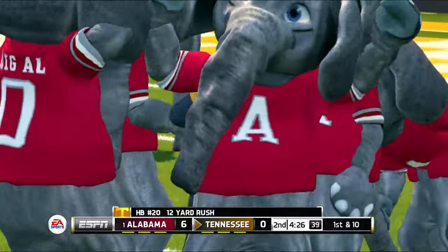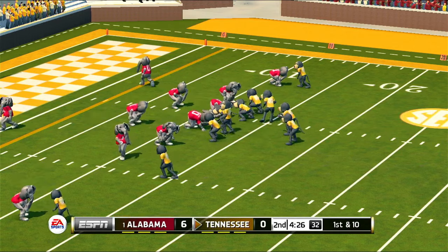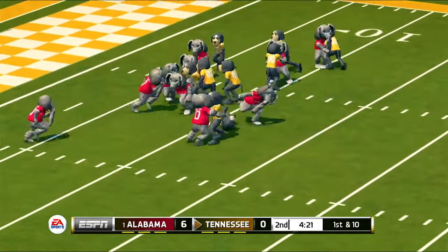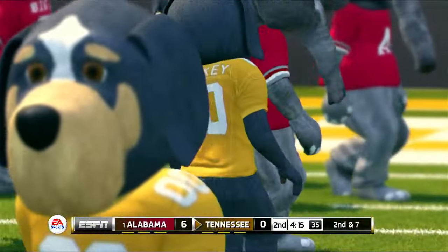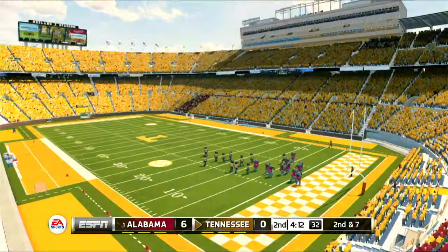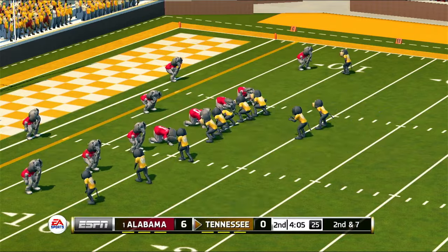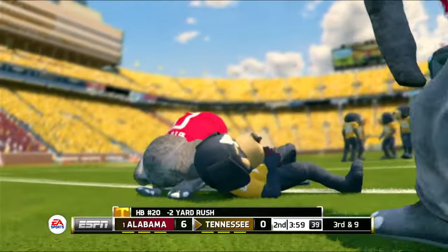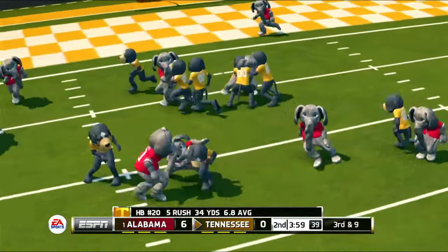Tackle around the 13-yard line. It's second and seven. 9 yards to the goal line. And they get him in the backfield for a loss. The defensive end came through to put him away. Nice job of utilizing his athletic ability to get in there and then make a sure tackle.